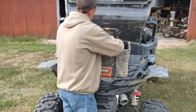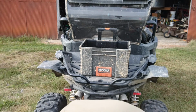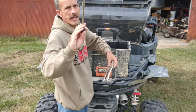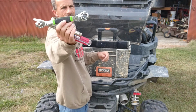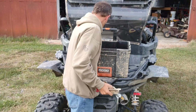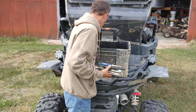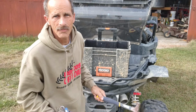All right, let's see. Duct tape. 2 colors just because, no real reason. Another extra rag. And we have a big flathead screwdriver. We have a pair of vice grips. We also have a multi-size nut driver, adjustable wrench. Man, everybody needs an adjustable wrench. And we have a pair of needle nose pliers. And when all else fails, beat it with a hammer. I mean, that fixes everything, right?